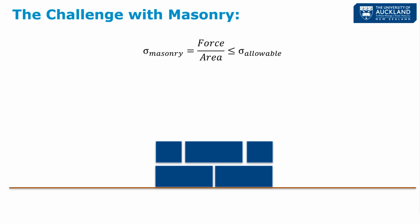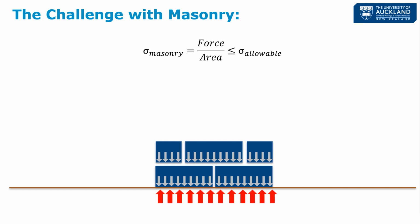In order to keep the wall from compressing and breaking under its own weight, we need to keep the stress of the masonry, which is this sigma masonry, simply the force over the cross-sectional area of the masonry wall, less than its allowable stress. As a quick visual here, each of those little masonry blocks has its own weight, which I've delineated as a little gray arrow, and the pressure on that wall I've got as these red arrows.